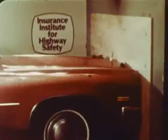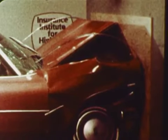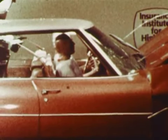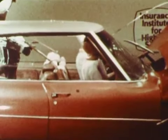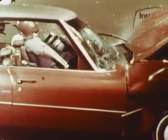The car is being brought to a crushing stop. Meanwhile, inside the car, the people keep moving forward at about the same speed, 35 miles per hour, until they crash into the structures ahead. Their crash began a split second after the car struck the barrier.